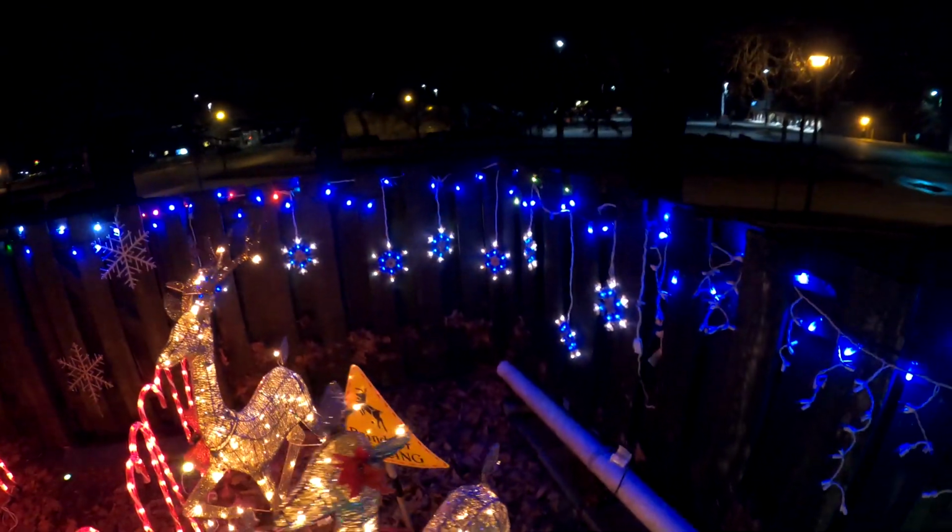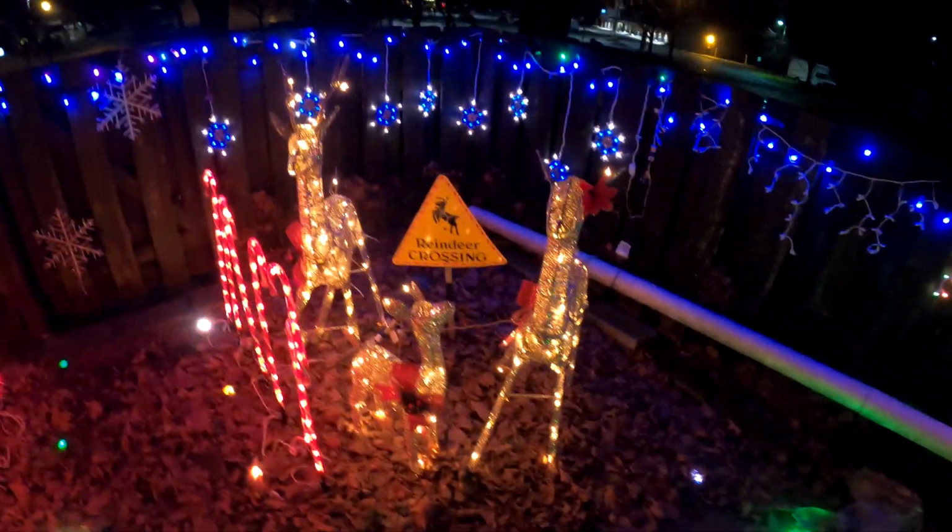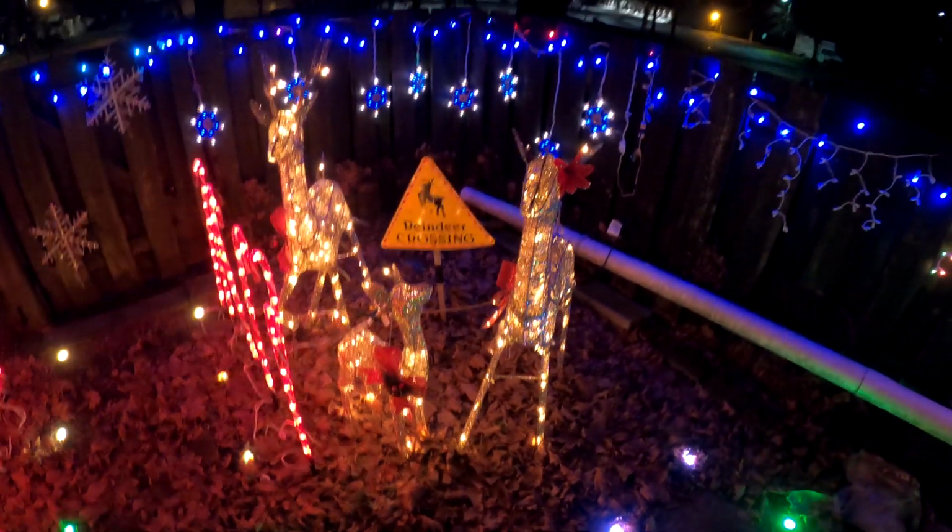No. This is the only set that worked even this well. So they may be retired. They're inherited from the folks. I've had them forever. They're on their way out. Now these snowflakes are back here behind the deer. Got the deer family, which is still going strong so far.